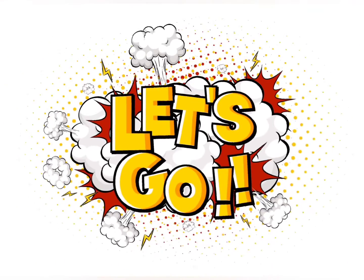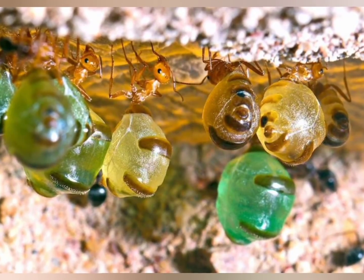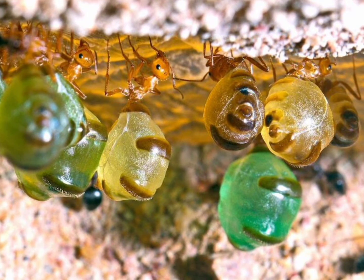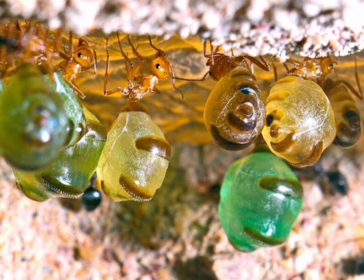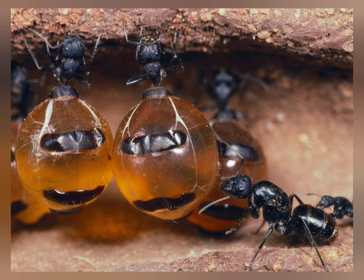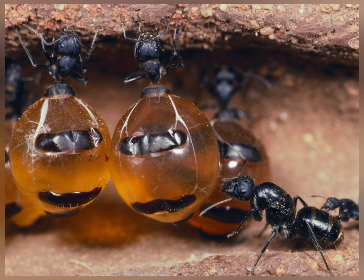Let's get started. The photo shows a worker ant Myrmecocystus mexicanus with an enlarged abdomen containing a supply of carbohydrates. These ants belong to the ecological group of honey ants. Large workers, called pleurgates, provide food for their entire colony when normal prey becomes scarce.